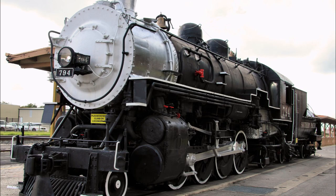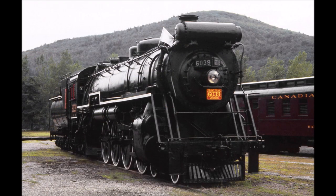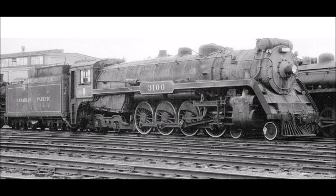Now, it hasn't operated in excursion service yet, so there isn't much history to it, but I still figured I'd mention it here. The second of these locomotives that was mentioned to me was Grand Trunk Western 6039, and in doing research on the locomotive, it did not ever operate in excursion service. It's been considered several times, however, the fact that its cylinders are in bad condition keeps it from ever being operated again.